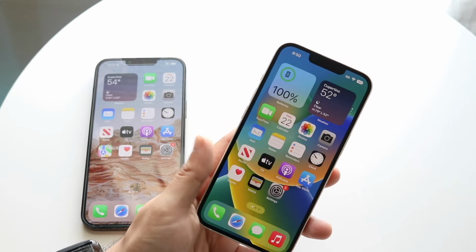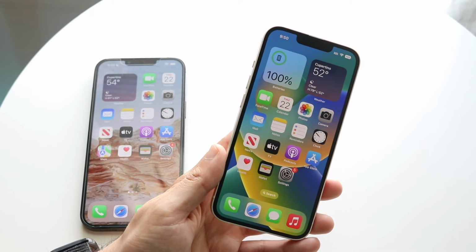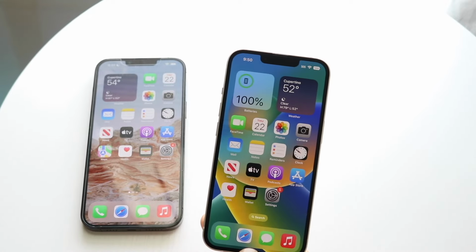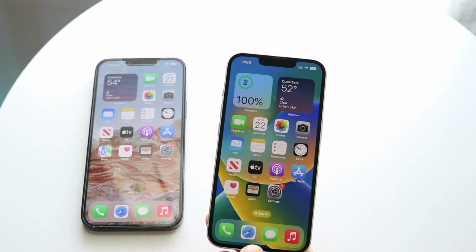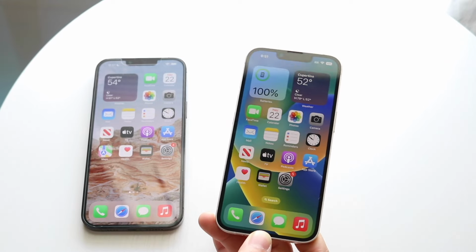It kind of seems like they didn't really think about putting the newer chipset here, and it makes me think that this iPhone will end up lasting just as long as the iPhone 13 Pro Max. So I would probably keep that in the back of your head, that these two phones are probably going to end up lasting the same exact amount of time when it comes down to it. So in terms of that, that kind of covers it.